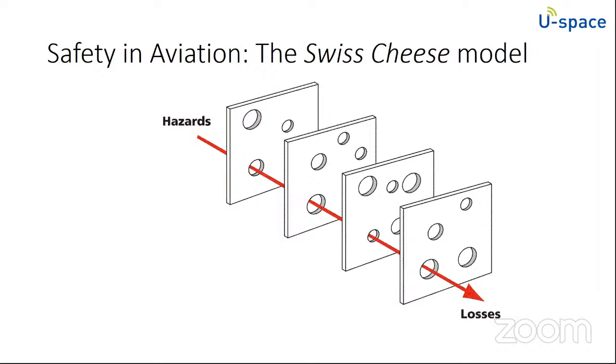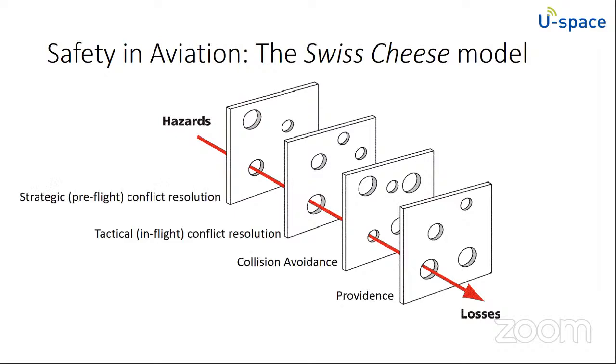So this comes back to something which was already mentioned, I think, twice. John Camin mentioned it, and Sophie also mentioned it. The so-called Swiss cheese model of aviation safety, where we have different layers of services which are providing safety. And in the rare cases that the holes in all of the layers line up, we end up with a problem.